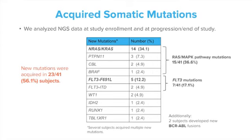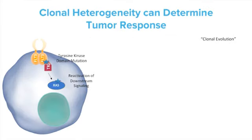Now, one question that we had was, are these mutations happening in the same cells as those with the FLT3 mutation or happening in cells that were wild type for FLT3? And in order to answer this question, we had to examine the clonal architecture that was being measured. We started with bulk sequencing of patients for a panel of genes at study entry and then repeated this testing either during response or at progression, which is shown in the next slide on the right half of the panel.